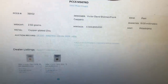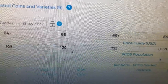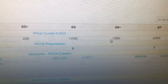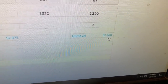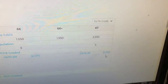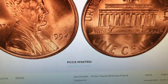Now this coin jumps up high in value. At MS64 Plus, it's 105. MS65 150, 65 plus 225, 66 1050, 66 plus 1350, and 67 2250. Now the last auction just 4 months ago it sold for $1,500. So you can see the value has declined over the last several years, but still $1,500 to $2,250 value coin if it would receive an MS67 red grade.